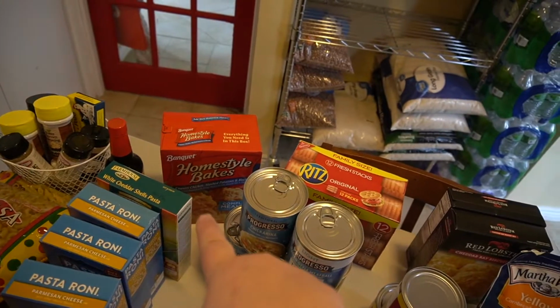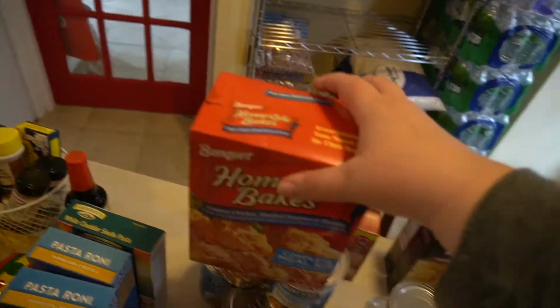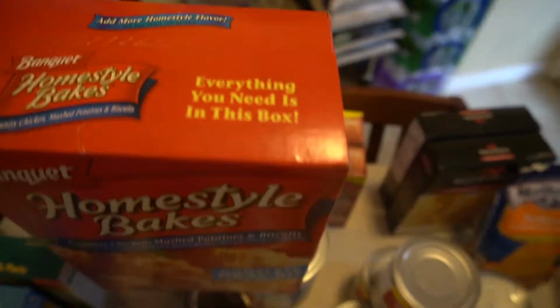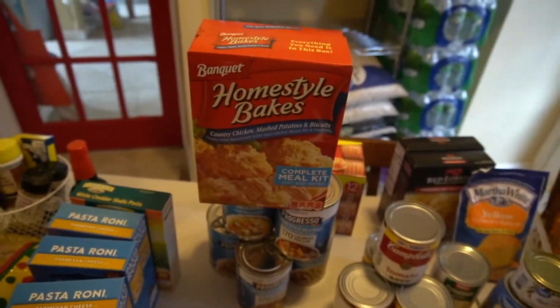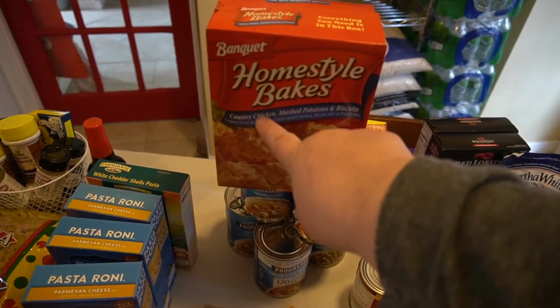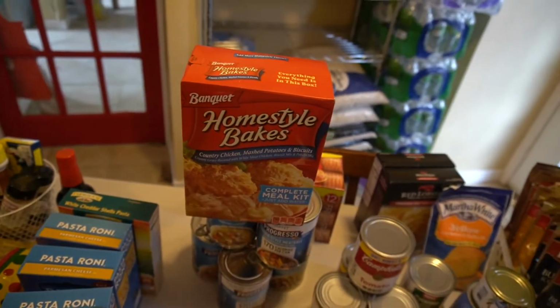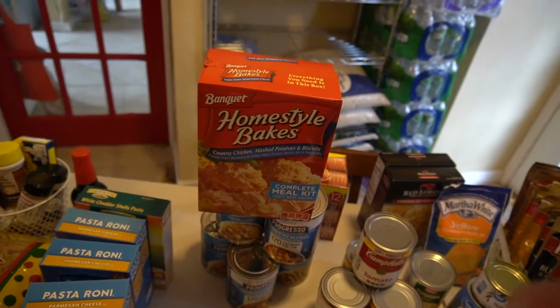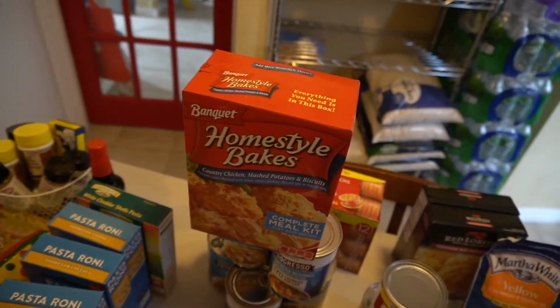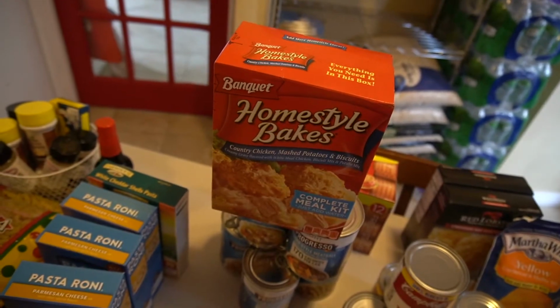This is a complete casserole in a box. It literally has everything you need in the box to make this. It says it right there on top. And don't get me wrong, this is super carb heavy because it has chicken along with mashed potatoes and biscuits. So if you're carb loading, this is your perfect casserole. But I grabbed it because it was shelf stable and had everything you needed right there in the box to make up a simple little casserole for dinner.